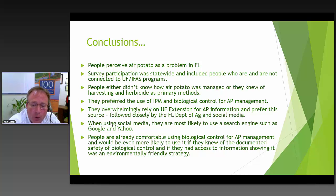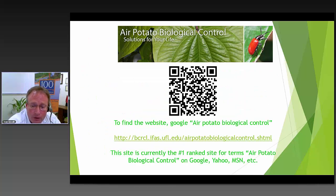When using social media, they are most likely to use search engines such as Google and Yahoo. People are already comfortable using biological control of air potato, and they would be more likely to if they knew of the documented safety of biological control, and had access to information showing it was an environmentally friendly strategy. So with that being said, we did develop an air potato biological control website. When you go to Google, Yahoo, MSN, etc., it is currently the number one ranked site when you use the terms air potato biological control in that web search engine.